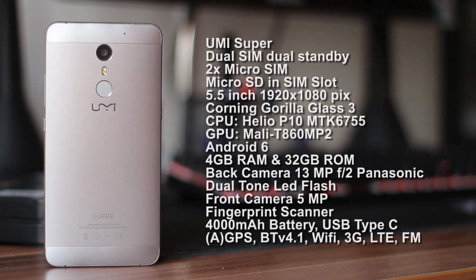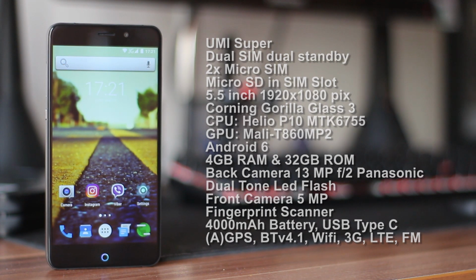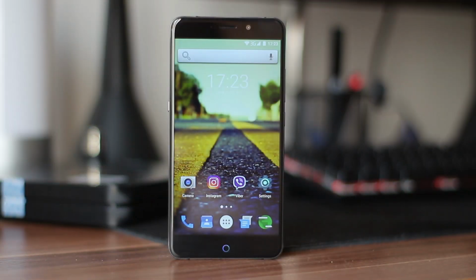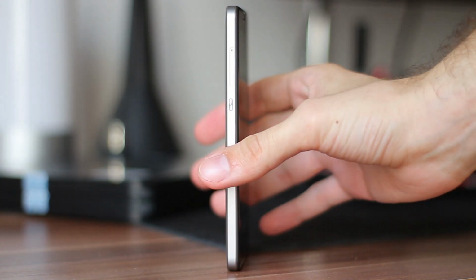MTK6755, which is MediaTek's entry high-end octa-core processor. The graphics chip is a Mali T860 MP2 working at 700 MHz. 32GB of internal storage, which is expandable with microSD. A generous 4GB of RAM will ensure a lot of space for multitasking. Android 6 is on board. Enough with the introduction, let's go in depth.